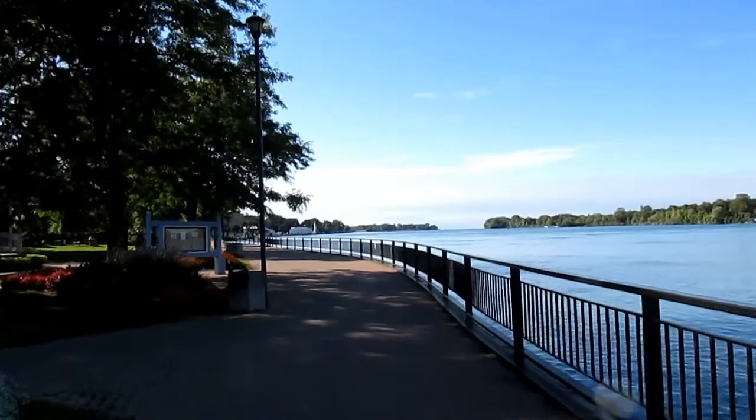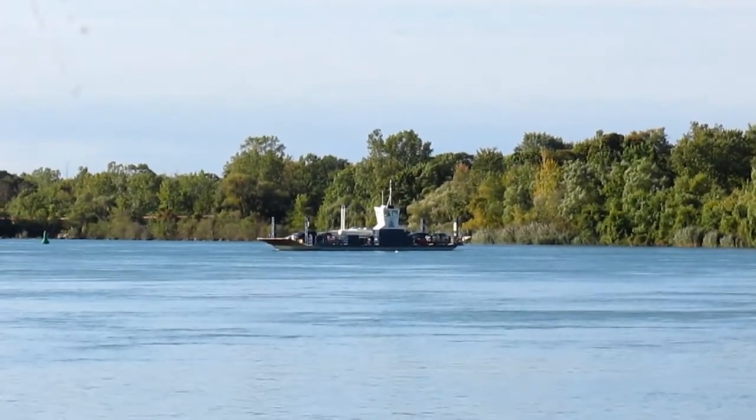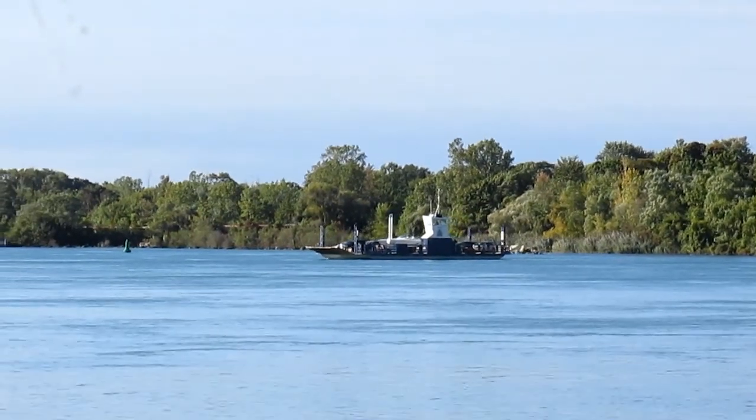As you can probably tell, there's a theme going along with this video. Oh yeah, there's the Lowe Ferry right now. It's carrying some cars over to the mainland.